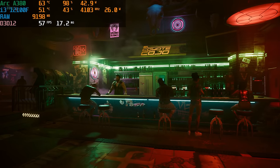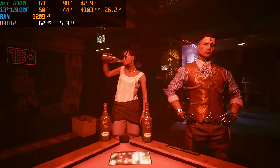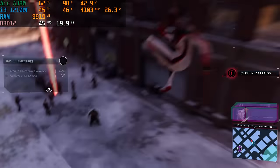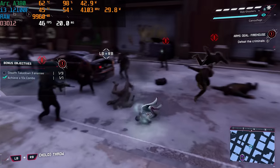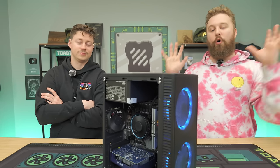In terms of more demanding titles, we did run Cyberpunk 1080p, we did use Intel's upscaling technology on balance, and got an average of 64 FPS at minimum 53 to max of 76, which is actually pretty dang good. And on Spider-Man Miles Morales, again using Intel's upscaling technology, we got an average of about 50 FPS. I would say that was a game that did push that A380 to its absolute limits. And of course, our 3DMark Time Spy score was 4149, which is a 9 cent per point score. Not amazing, but again, we're talking all new parts here.